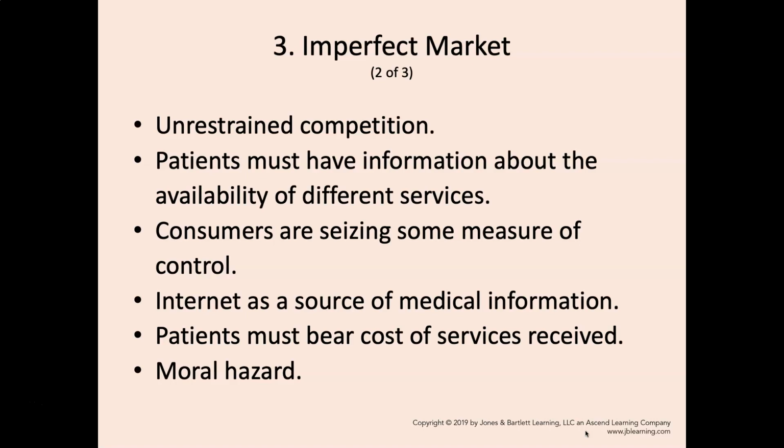Consumers are seizing some measure of control by looking at cost, looking at quality, but they're still a long way from seizing more than just a little measure of control. The internet is a source of medical information, but as we all know, the internet is not a perfect source of information as there is misinformation out there. Patients must bear the cost of services received, and there is such a thing as moral hazard.